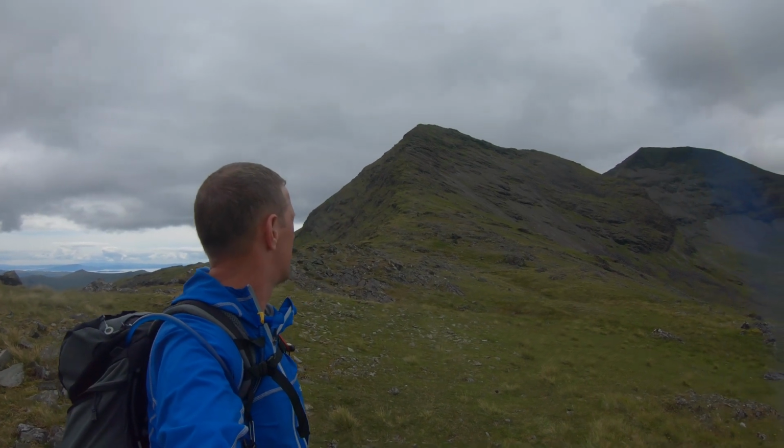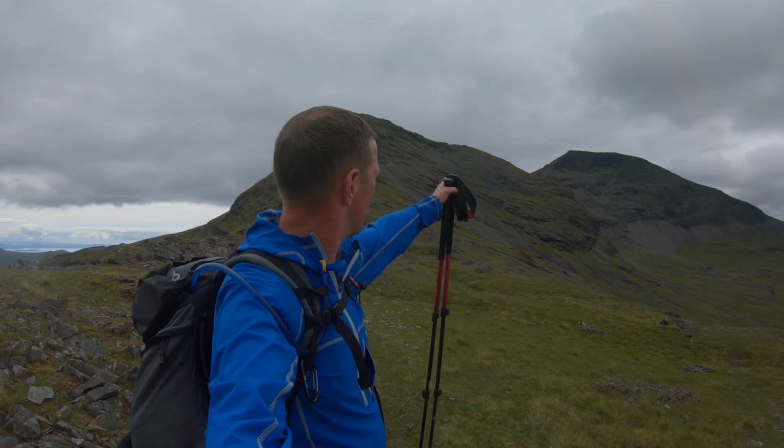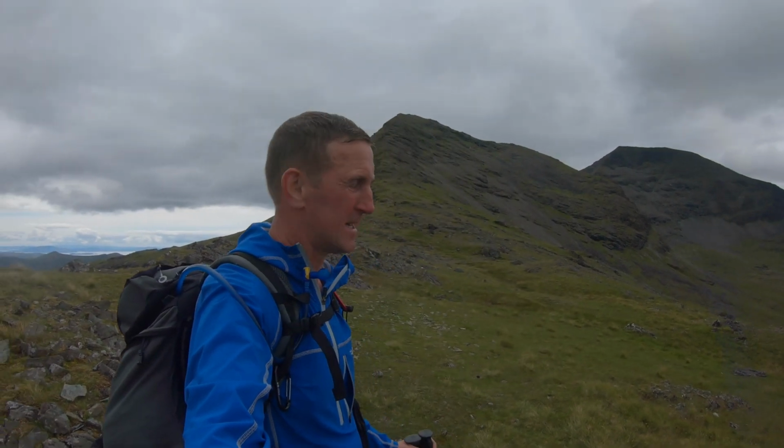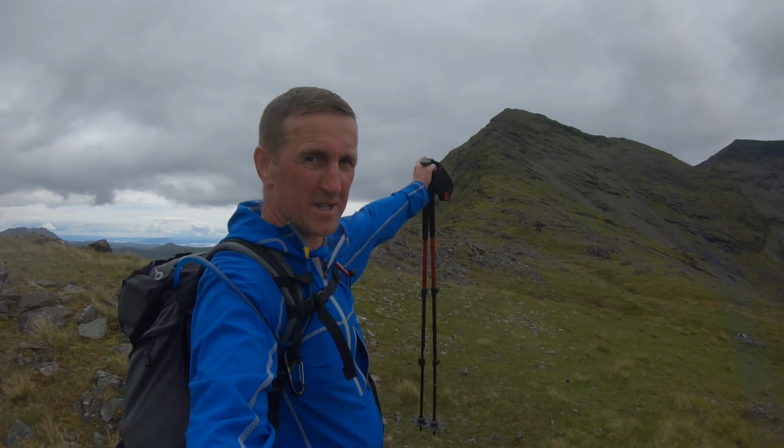Getting a bit closer now. Always fascinating to see mountains at different angles as you work your way round them or onto them. Over there looks quite formidable from here, up that wee steep section. But anyway, that's my target for just now. Up there. Cheers.